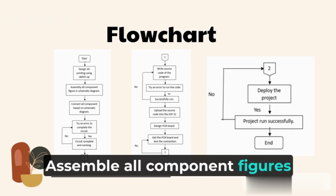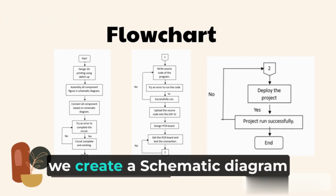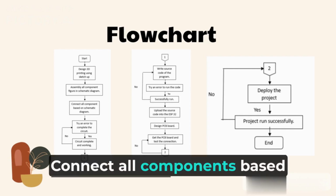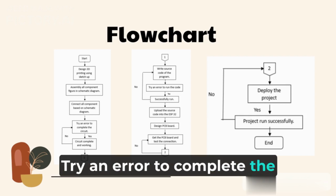Assemble all component figures in schematic diagram. Once we have the design, we create a schematic diagram that represents the various components needed for our project. Connect all components based on the schematic diagram. Trial and error to complete the circuit.